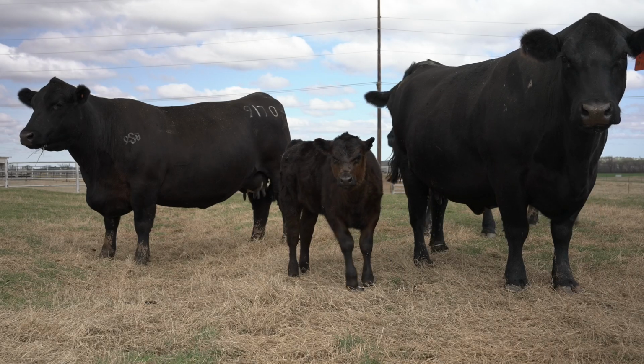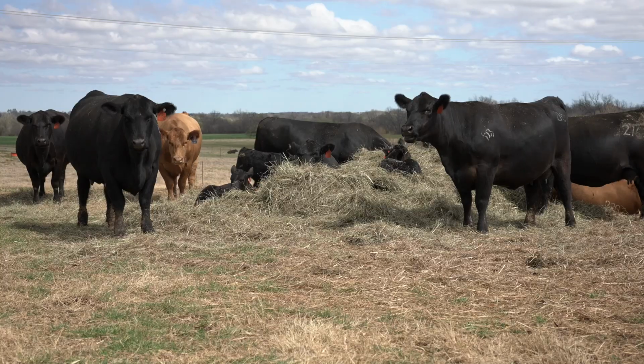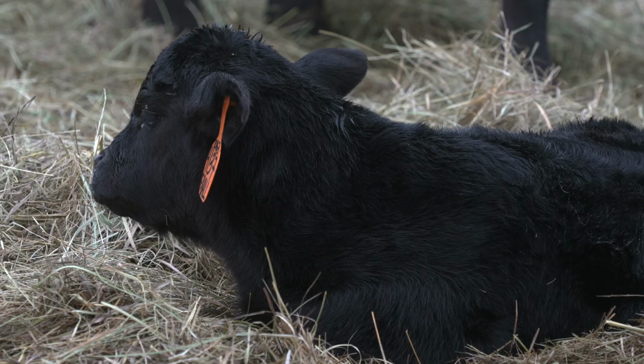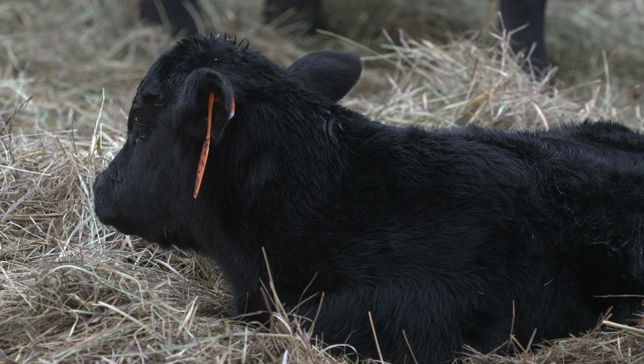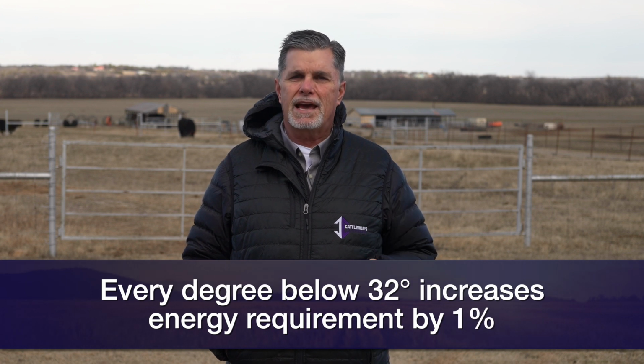The final thing we address relative to cold stress is to realize the impact it has on the nutritional requirements of our cow herd, particularly in the form of energy. If we're thinking about that last trimester of pregnancy, we know that an optimum or even a positive plane of nutrition is going to lead to less calving difficulty and quicker breed back on cows and heifers. But if we look at 32 degrees as a baseline, if conditions are dry, every degree Fahrenheit that we fall below that increases the cow's energy requirements by about 1%.